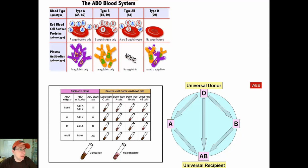Now, the cool thing about blood types is that they can actually help us understand the way the immune system works. Red blood cells, with their surface proteins, are basically going to generate a reaction in any foreign body that has different proteins. And so that's how we recognize what belongs to our body and what doesn't.